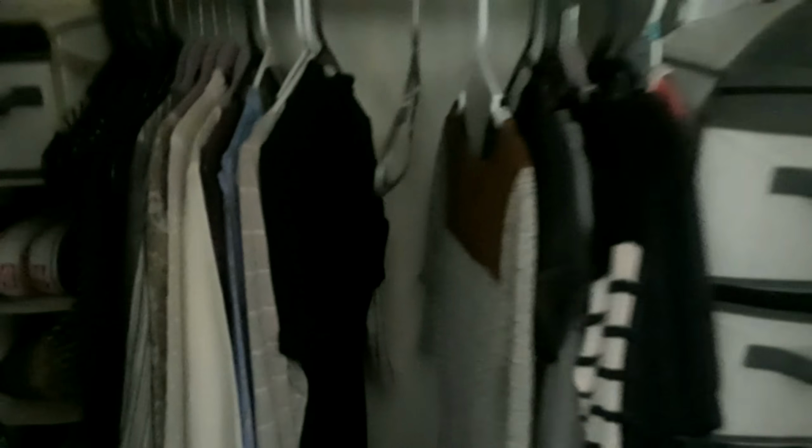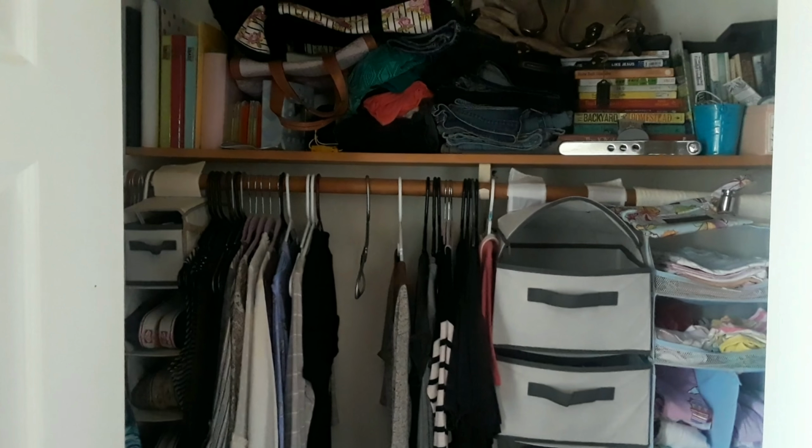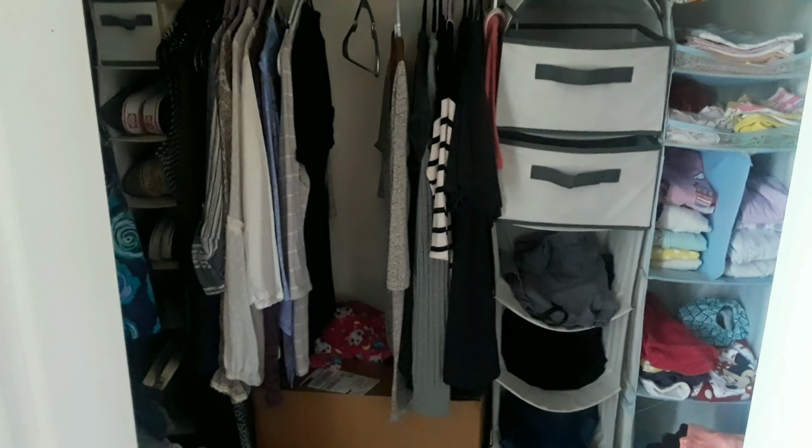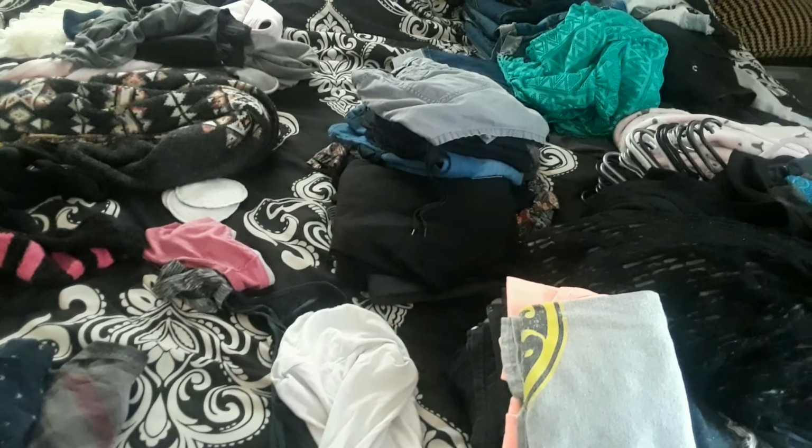So I'm going to pull all of my stuff out now. The baby stuff and kid stuff might have to be another day because it is getting late. But I'm going to pull out my stuff, see if I can knock this down to 10 items. So it didn't seem all that bad until I got it all pulled out. So I guess these will be the piles I'm going through now. And somehow all of this has to come down to like 10 items.